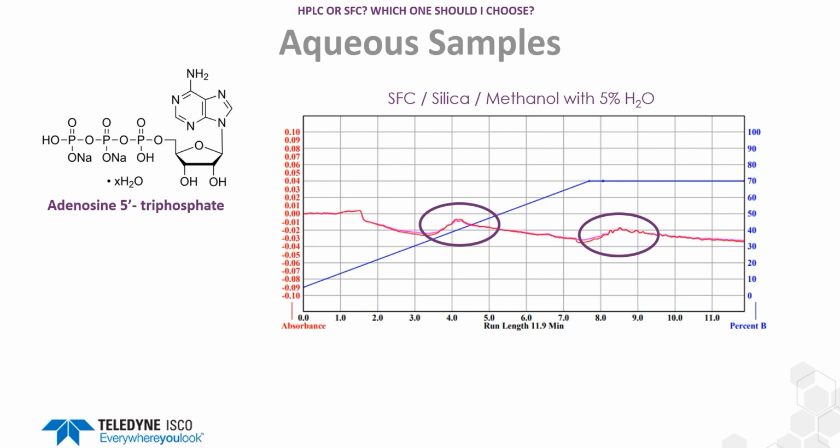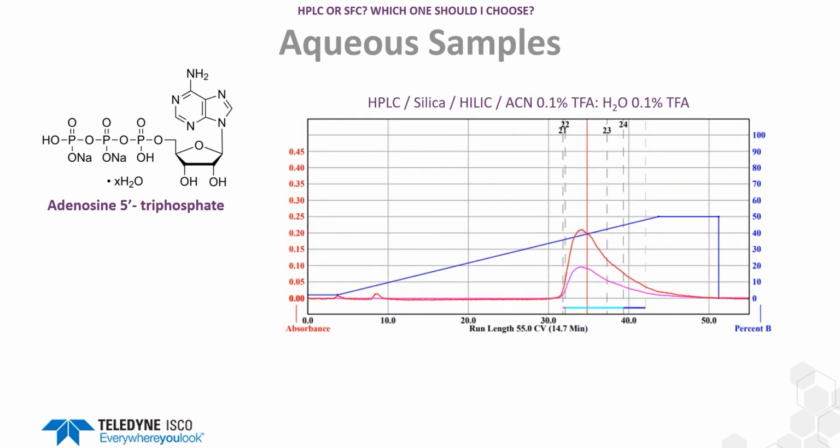But if we run that with the HPLC, again, we can use a silica column, but we can run that in a HILIC type fashion. So our A solvent is actually going to be acetonitrile with 0.1% TFA, and our B solvent will be water with that 0.1% TFA, a gradient from 5 to 50% B over a course of about 15 minutes or 55 column volumes. And you can see here, we do get that ATP off of the column at around 35 CV. We do see some tailing, but it's a lot better than what we saw with the SFC.